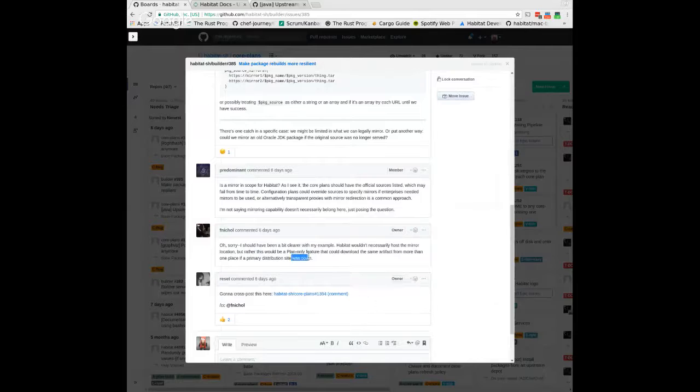Yeah, I like it. This is kind of the way that Fletcher's talked about this. This is something that he and I have talked about, just because SourceForge is like SourceForge. It's like a pretty common thing anymore that you try to get some source from SourceForge and it's just down. You just can't hit it.